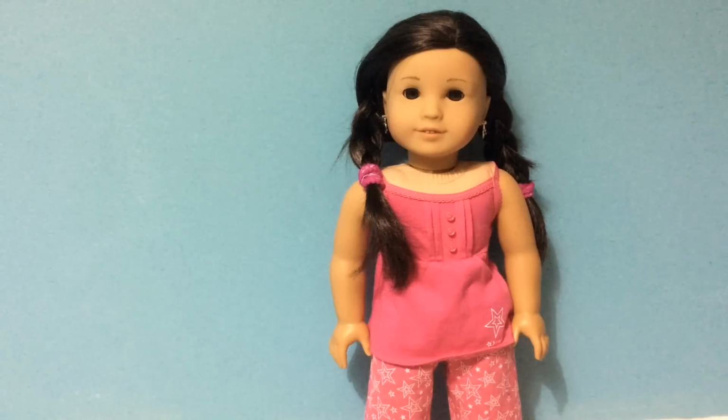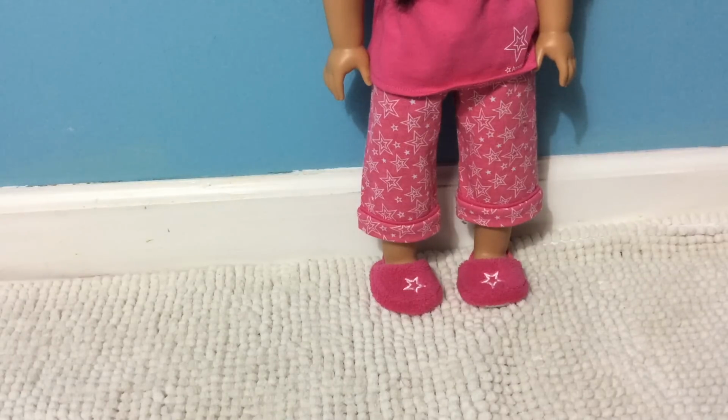This is Crystal, and she's a My American Girl number 30. Her hair is in two braids, and she's wearing Grace's Eiffel Tower earrings. Her pajamas are an exclusive from American Girl. They're pink and have really pretty stars on them. The slippers are the same pink color, and the stars match the outfit.